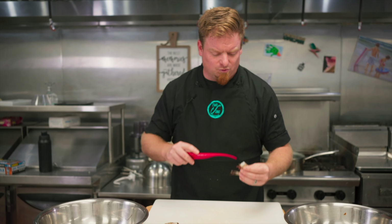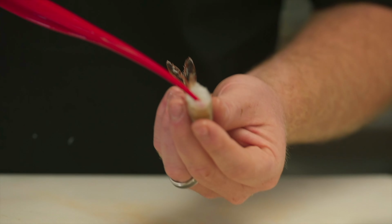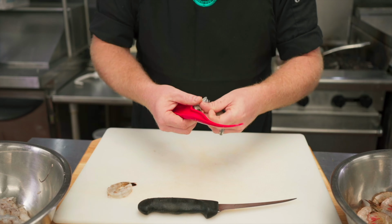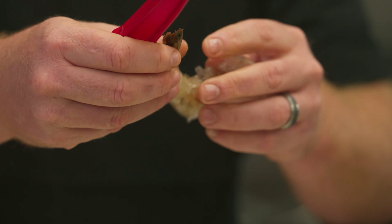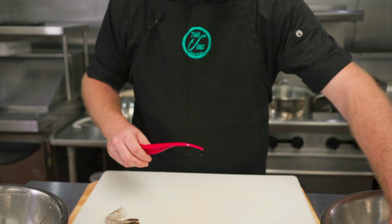Let's do that one or two more times to show you. Again, right up into that center of that shrimp. I'm gonna go all the way down through, pop that out in one motion, and then easily you can just peel the legs and the shells off in one move. There you go. We'll do a couple more.